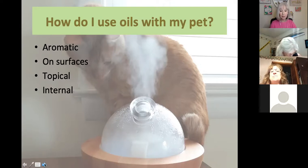You can put oils on surfaces, but never on a collar. Oh my gosh, I've seen some recommendations. No. That is the equivalent of taking the oil that smells the worst to you, sticking it on a collar around your neck, and you can't take it off. No. They have to be able to walk away to say, I've had enough. So oils never, ever go on a collar. You can put it on a toy, a blanket, or a crate. Again, very light, because if you're crate training, they can't get away from it. So you have to be careful about that.